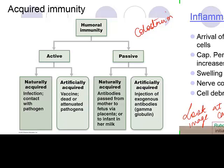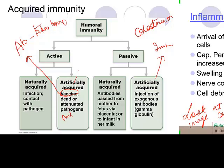So what is the difference between active artificial and passive artificial? In active artificial, you're giving a vaccine where the body will produce antibodies, so this takes time. Okay? In passive artificial, you're not giving a vaccine, you're giving immune serum. In the vaccine, antigens are present. In passive artificial, you're giving them immune serum which has antibodies with it. So you're giving the person ready-made antibodies. Okay? Here you're giving them antigen, hoping that now the immune system will be provoked and they will form antibodies.